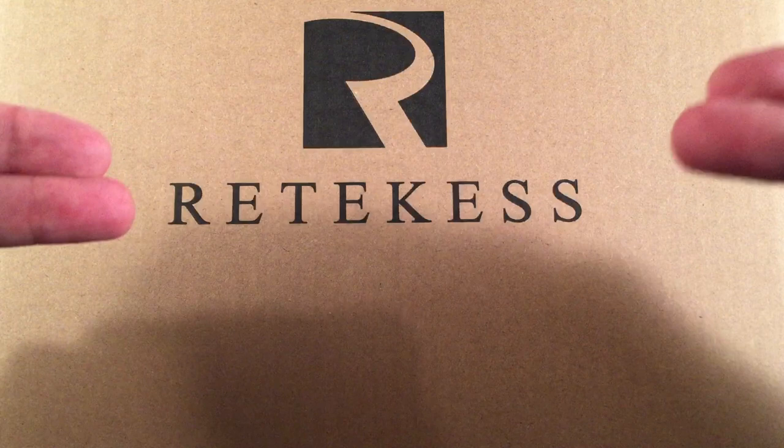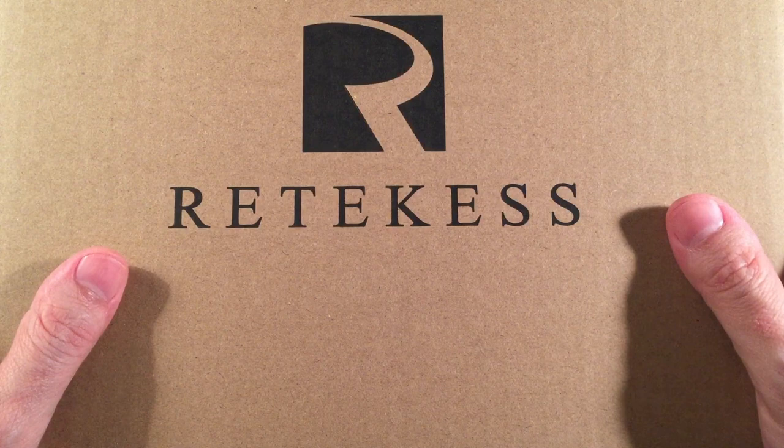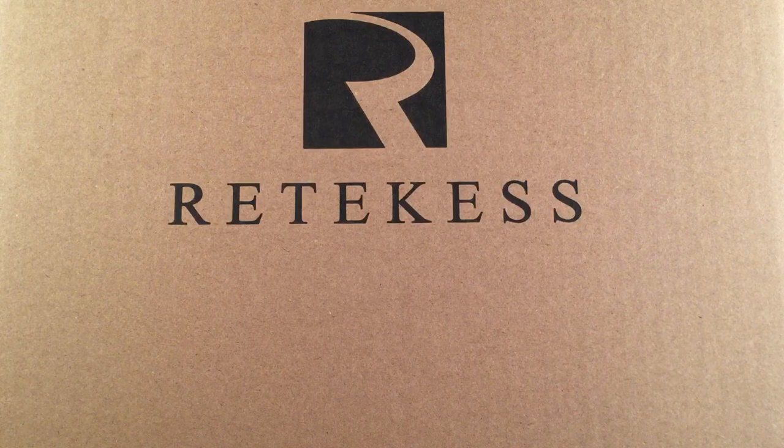In front of us is the Retekess TR630. This is a portable mini boombox with an AM/FM radio, CD, tape, and MP3 player, plus recorder. You can find these retailing on Amazon for a total of $62.99. I got mine on sale with a 10% off coupon, bringing the price down to $56. It's a cool stereo radio. I do like it, so let's check it out.